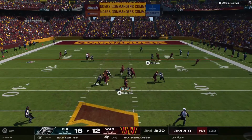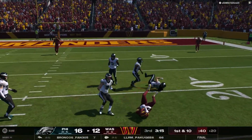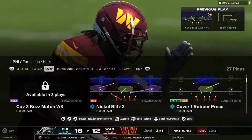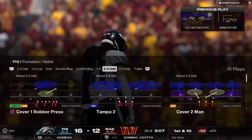On third down, he'll drop to throw. That'll be taken in by Shaheed. And he has another first down as they'll get the ball down to the Eagles' 20-yard line. They pick up 12 on the play there, and they move the chains.